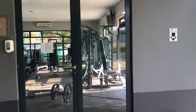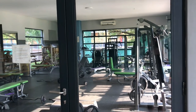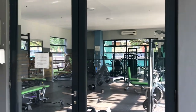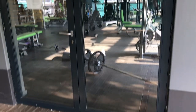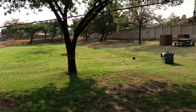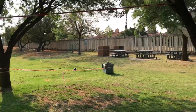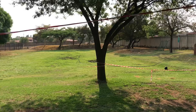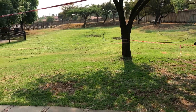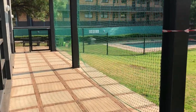This is my favorite place in the whole res, you guys. This is our gym. It's currently closed, and it's also so messy right now. And then there is the pool. Oh, I also love coming to the pool because I love swimming.